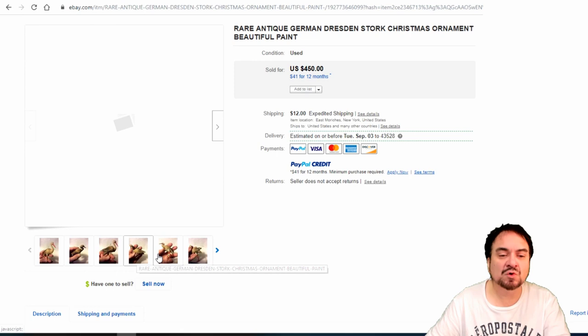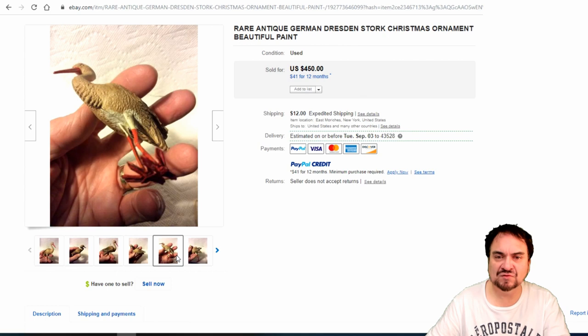They're well created. It's basically two pieces of pressed paper or cardboard that have been put together, and you can see the seam down it as well if you look closely on the belly of the animal.